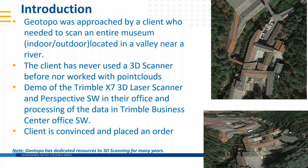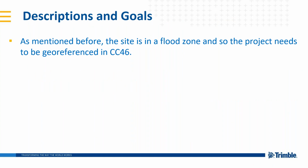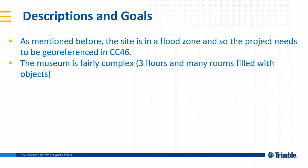So project description and goals. As mentioned before, the site is located in a flood zone. So the project needs to be geo-referenced. It's what we call in France CC46. If you're in the US, like a US state plane, or in different countries, you can use your local coordinate system. So it was CC46 for that one. Now, the museum is fairly complex. As you know, museums are always kind of complex. So there are 3 floors and many rooms filled with different objects. So it's kind of busy.